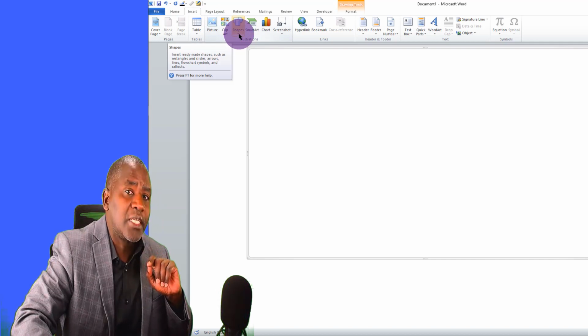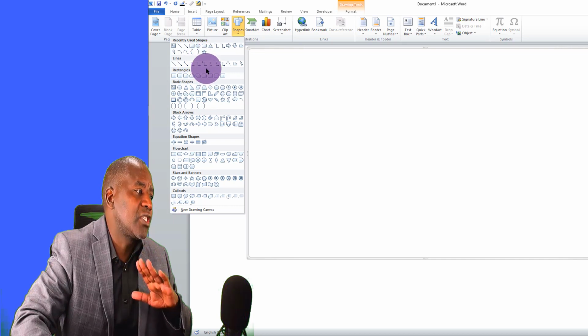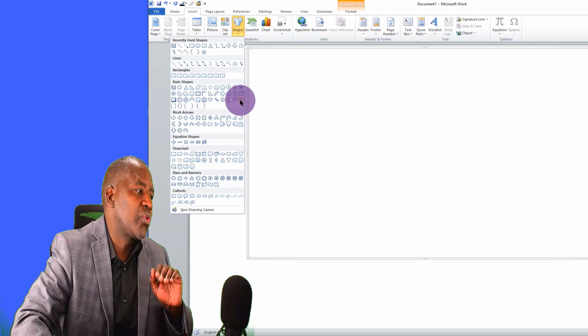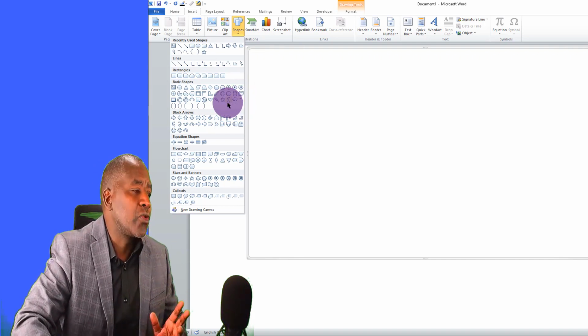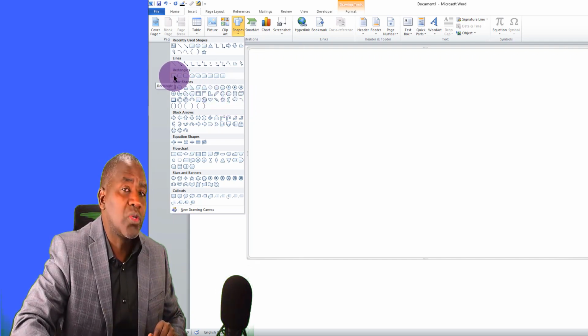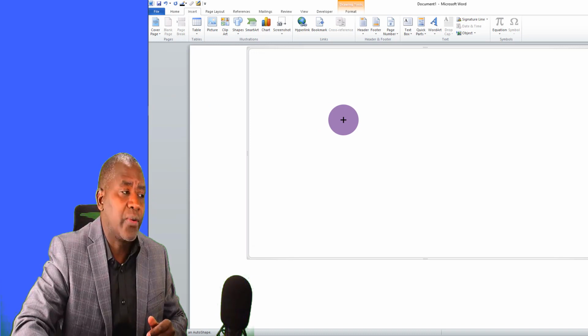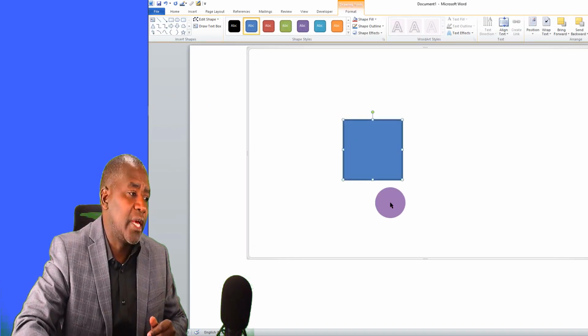I've already inserted the canvas. Now I'll click on it to reveal these standard shapes which are found here. We've got standard shapes such as rectangles, triangles, basic three-dimensional shapes such as cylinders, cubes, arrows, and so forth. So I will pick the one which looks like the diagram which I want to draw, and this is the rectangle. Click on it, come with the arrow, click in the canvas, and you can see.